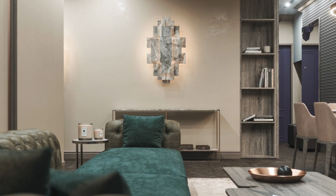Okay, so this is the living area. It seems to be very connected to the eating area. The lighting is very good. There's some elements here that I'm a little hit and miss with.